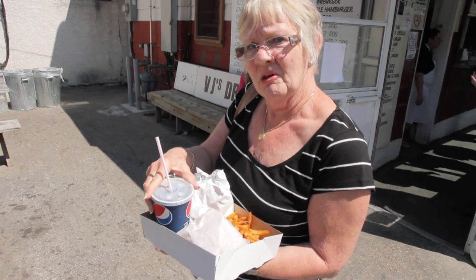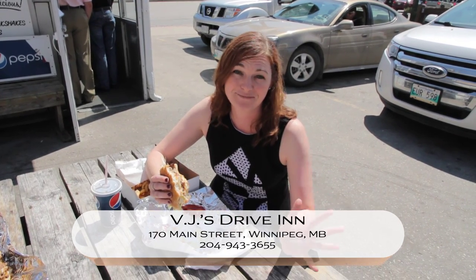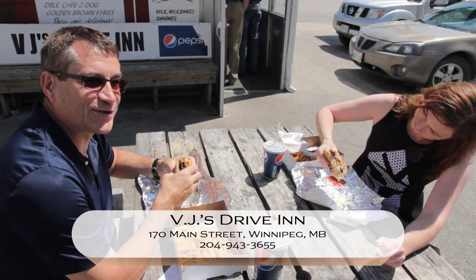It's the best. I come all the way from Calgary for it. The fries, I love the fries, especially when they're crunchy. That's my favorite, really. That's one of the best burgers I've ever had. Well worth the trip from Minnesota. Always come here for a burger if I want something really special.